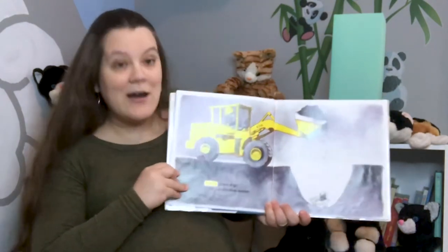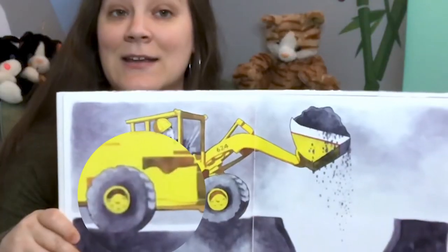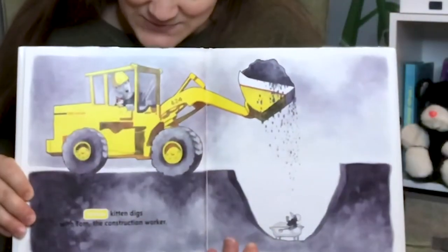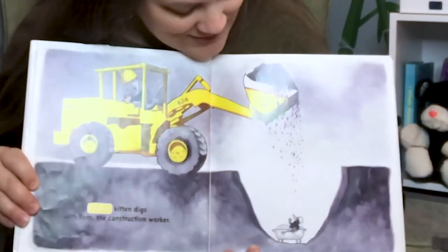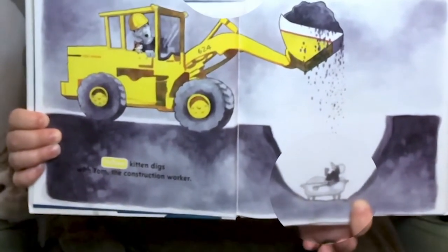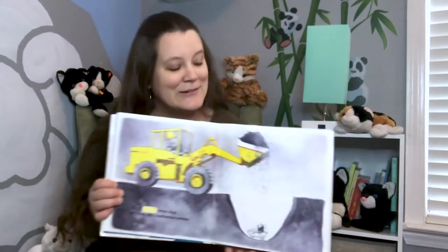This is our, what color kitten? Yellow. Yellow Kitten digs with Tom the construction worker. And while they're digging, they found a mole taking a bath. What's it doing down there?